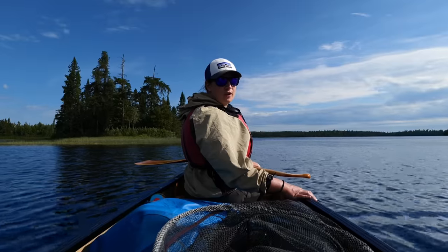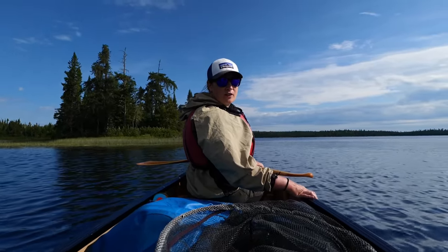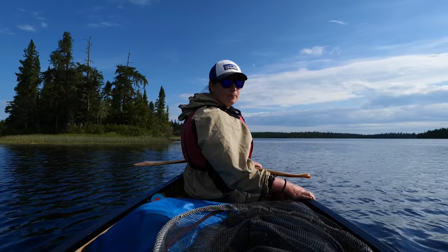We're just coming into Berger Lake. We're going to take a quick break on this island up ahead. And this is one of many lakes that we're going to see along the Cap River in the next stretch of our trip.